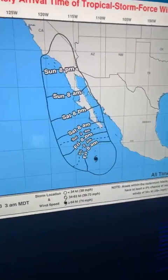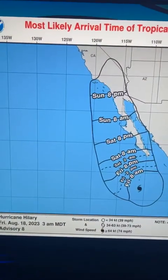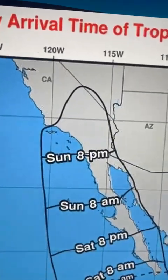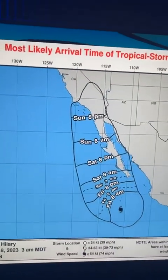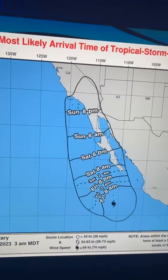Let's look at finally the most likely arrival time of tropical storm force winds. Again, this is getting into Sunday evening. That's Sunday at 8 p.m., kind of crossing the Mexico-U.S. border. Again, the big picture, I think, is going to be the rainfall and the flooding, but we could also see some wind impacts as well.